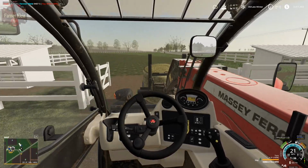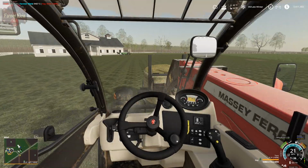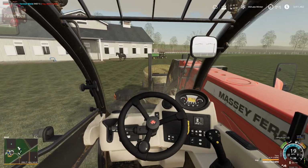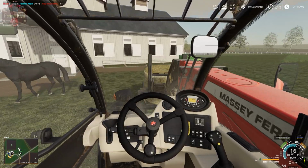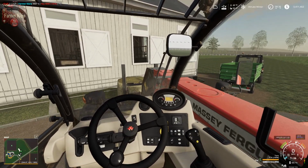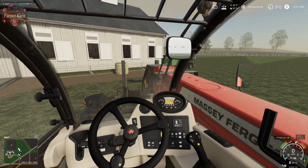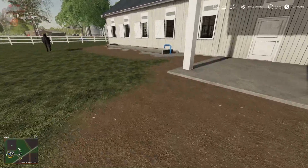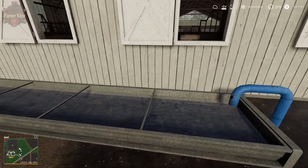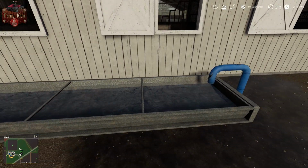My goodness, he left the gate open. He must be over here. He's got the gator out. Maybe he's in the barn, mucking out the dirty straw or something. Let's check. Looks like we could put some water in there. Do I see him? No. Straw bale in there, but I don't see him.